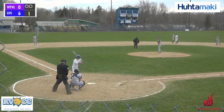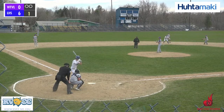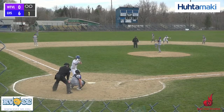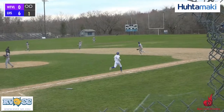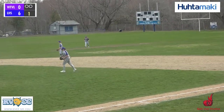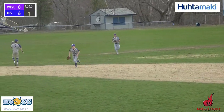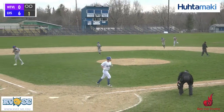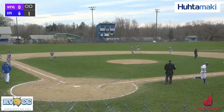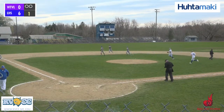Two down, 6 runs in for the Bulldogs. They lead it 6-0. The ball is hit to center field. Rodriguez camps under it and makes the play. But the Bulldogs pick up 6 runs on 6 hits, and they leave a runner on at the end of one. 6-0 Bulldogs. Back after this.